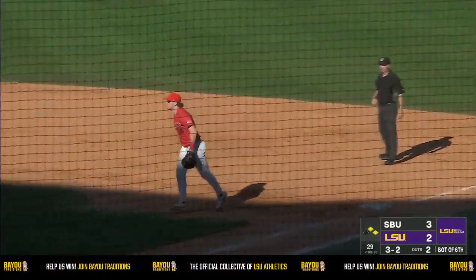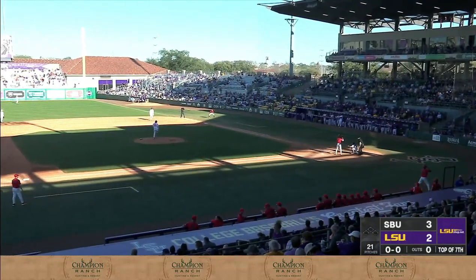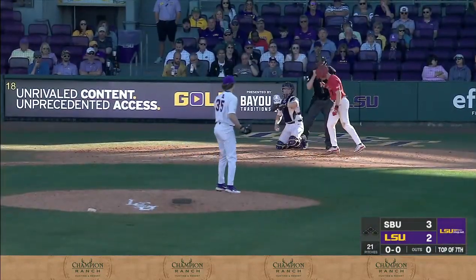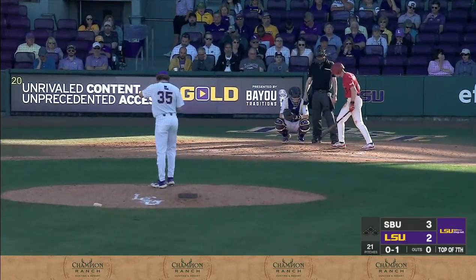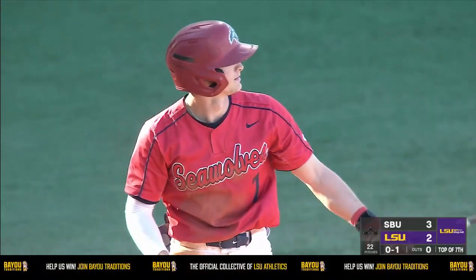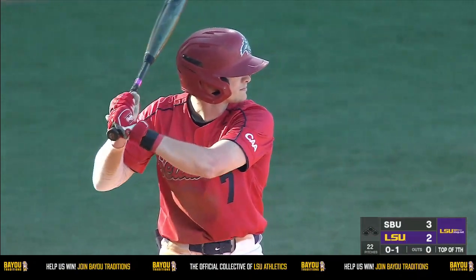The stretch by Paulson for the 7th inning. Leading things off, Evan Fox atop the order for the Seawolves. And the first pitch from Herring, a called strike, and it's 0-1. Herring, second pitcher of the day, in for Thatcher Hurd. Got his second start on the season.